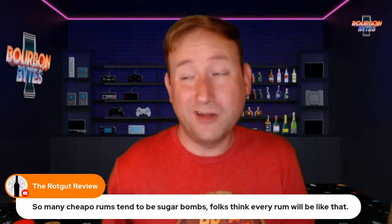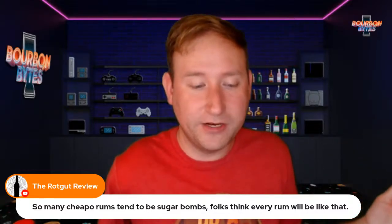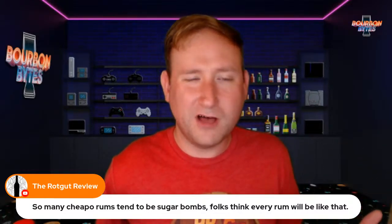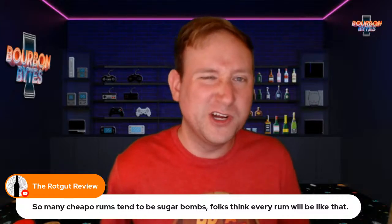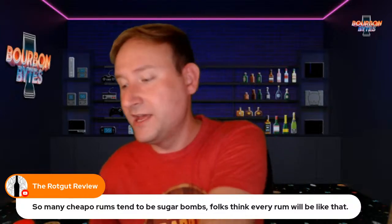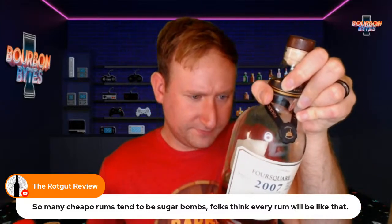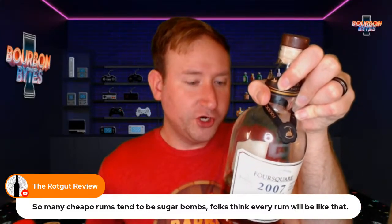All right. Now, that's a good point. Rock Gut Review says so many cheapo rums tend to be sugar bombs. Folks think every rum will be like that. That is true. A lot of cheap rums, they add the sugar back into the rum. So, of course, it's distilled from sugar, but sometimes they add the sugar back into the rum. So it comes out super sweet. Not to name names. I'm sure you guys in the chat know some of these, but a lot of rum distilleries, it's just too sweet. They add sugar and they add flavorings, they add color. Not a good thing. That's why I love Foursquare so much. They're very transparent. Especially on this release, it says, I think this is obviously cask strength. Yep, authentic rum, no sugar or other flavor has been added.